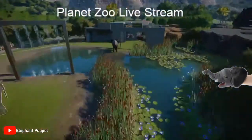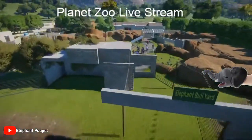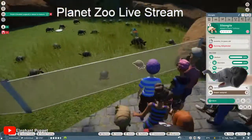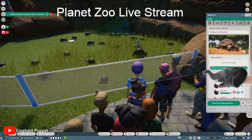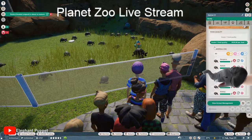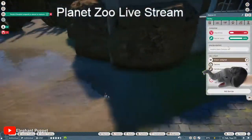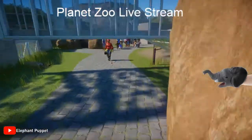And I made this elephant bull yard. So if the male enters musth, you can go in there. And then there is a baby albino addax. Why is there like 50? Let's release some of these Galapagos tortoises and clean them out. And I made a lion overpass.